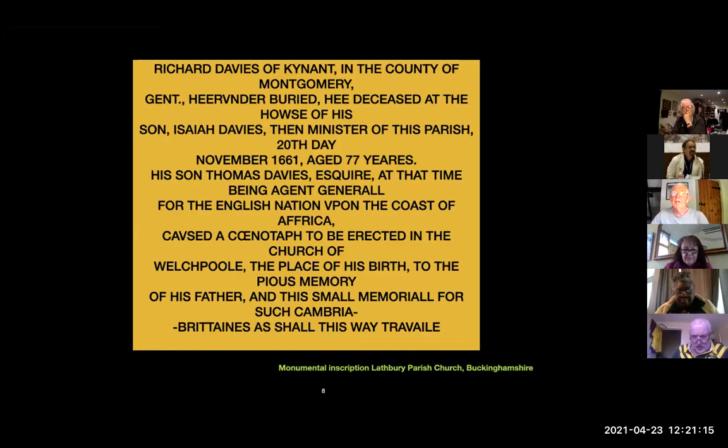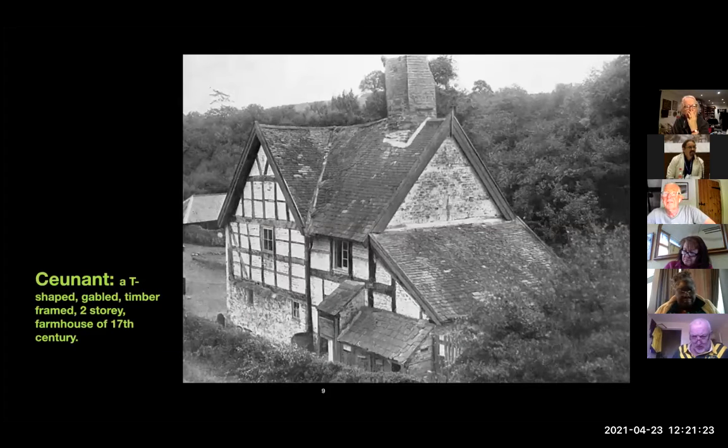So we've suddenly got a family for Thomas Davis. We've got a father at least, and we've got a brother. And that's his house. That's where Thomas was brought up, Kynant, just a mile outside Welshpool, still in existence today, which is wonderful. And I think that Kynant was a part of the estate of the Herberts of Powys Castle. So the Davis family were tenants of the Herberts. And the Herberts, during the English Civil War, were royalists.